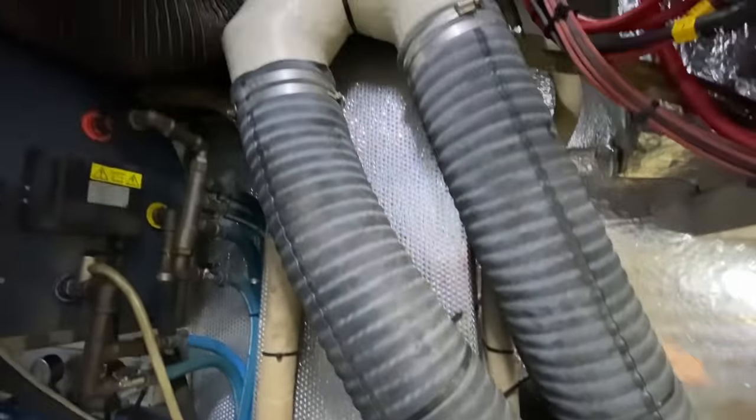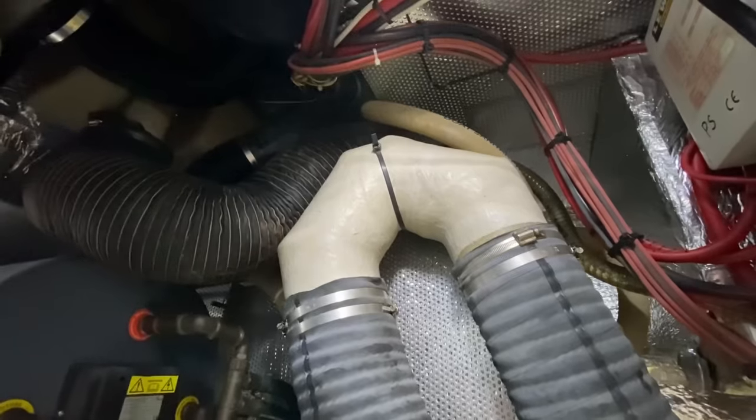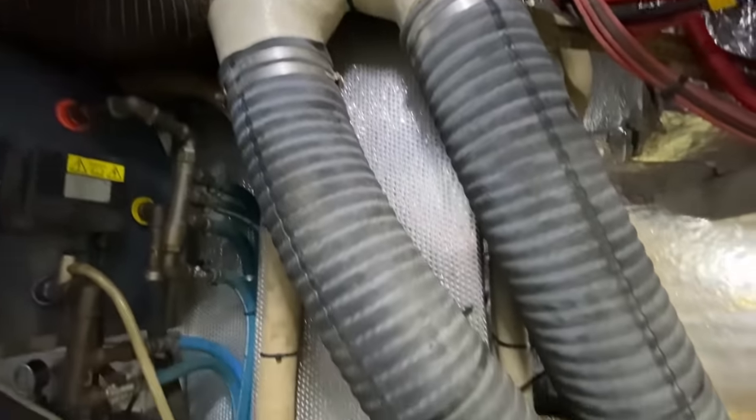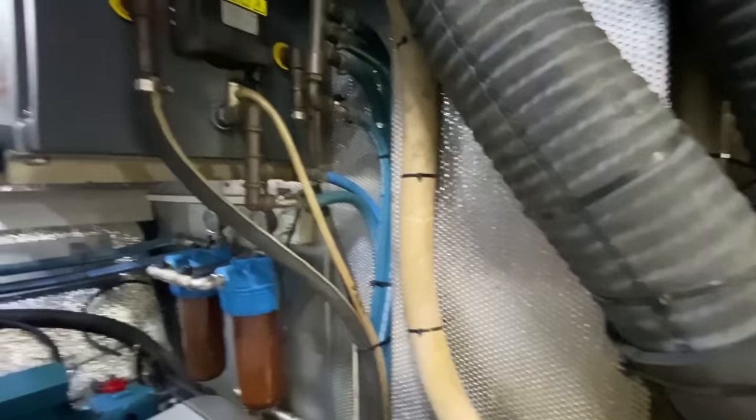And this goes, my knees are at about water level in the boat. And so this goes about 6 feet in the air to go to this turnaround, to keep the water from the exhaust well, or the turnaround for the exhaust well, above the water line.